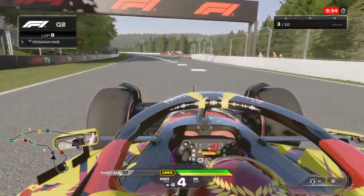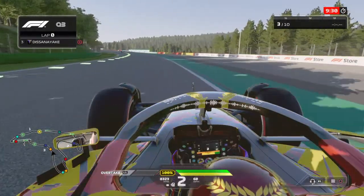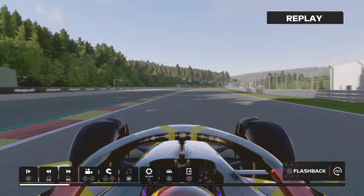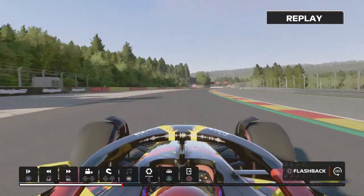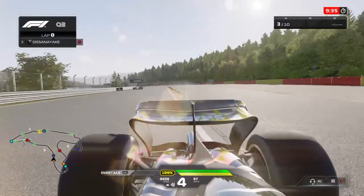Radio, there's something wrong with the transmission. I cannot turn the car, man. Check the car. Radio, check the car, check the car. It won't allow me to fully turn or anything.